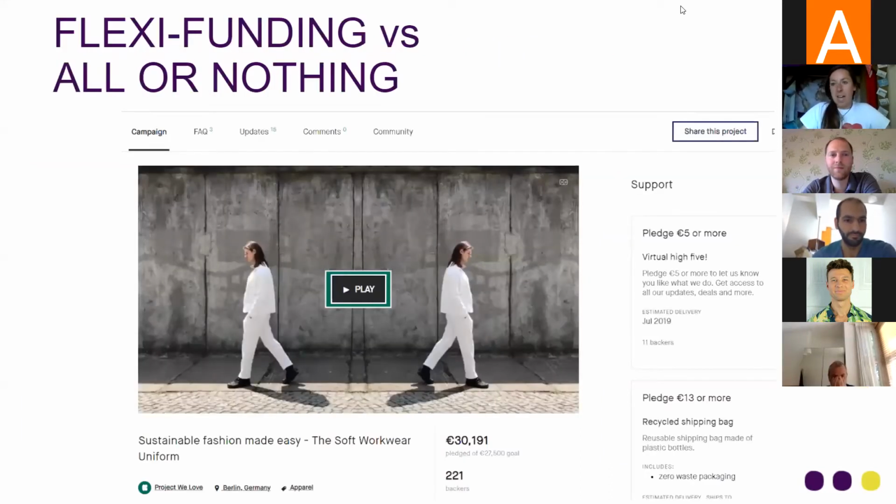Once you've decided, okay, I'm going to do a rewards campaign, you then need to think, do I want to do Flexifunding or all or nothing? Flexifunding means however much you raise, you can take your money home. Whereas an all or nothing campaign means unless you hit your target, you'll go home with nothing. If you hit your target and go higher, you can take the money.